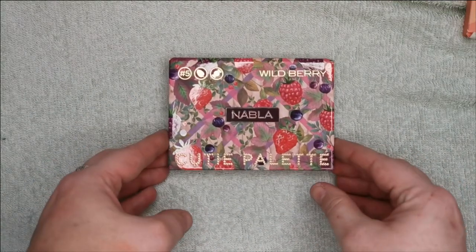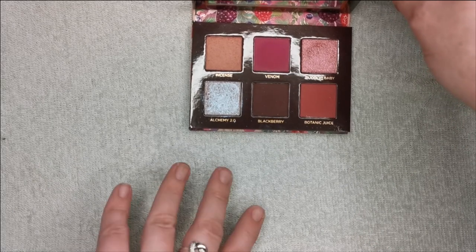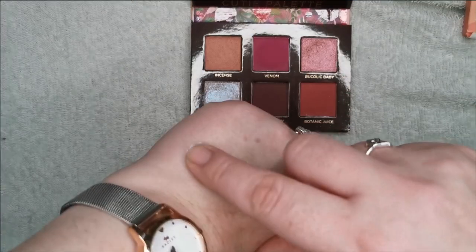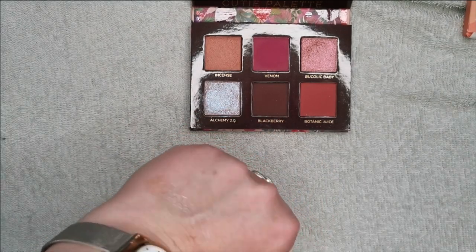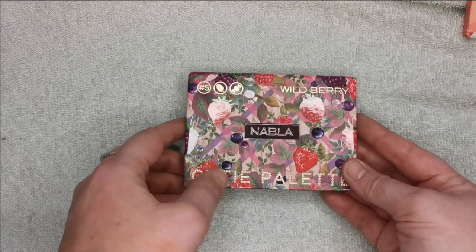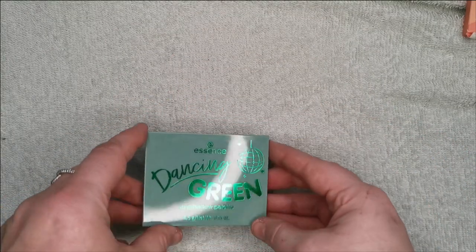Okay, on to the next pile. Let's start there. So this is the Nabla Cutie palette, the Wild Berry, and this is absolutely gorgeous. This is more of a toppery shade, this Alchemy 2.0. Look at that. It is absolutely gorgeous. I love this little palette. It's a really good one for if you're in a hurry, don't have to think too much about the look. I love it.